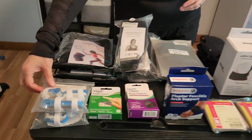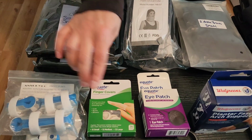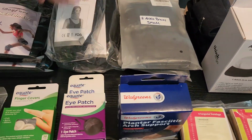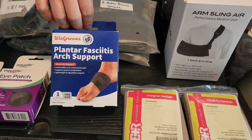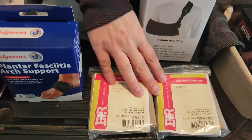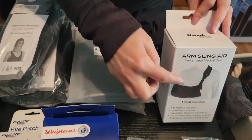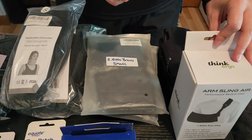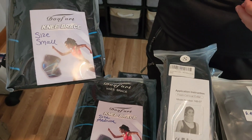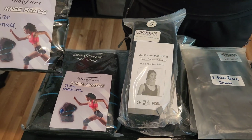So right here we have finger splints, and then finger covers for if you cut yourself, an eye patch. These are if you have plantar fasciitis for your foot. We have a couple of different types of slings. These are just emergency fabric slings, but then we have this one, which is reversible for both arms. And then over here we have our knee braces, and I have double of everything, one size for me, one size for Rick.